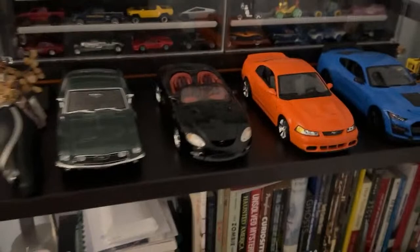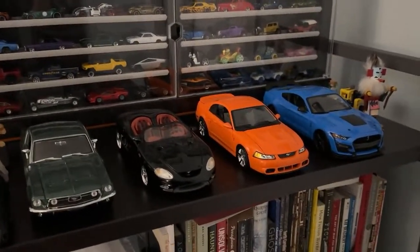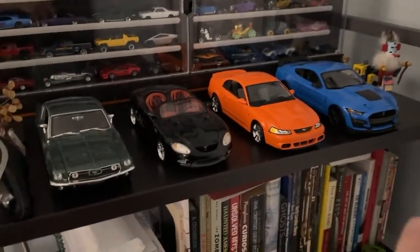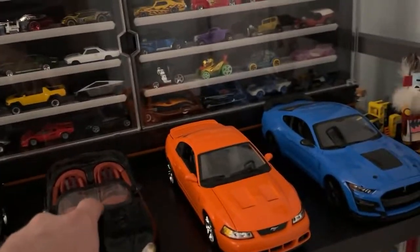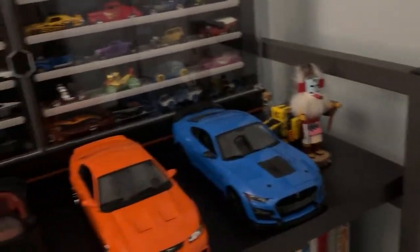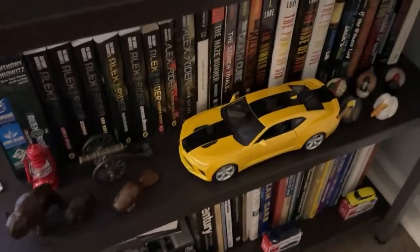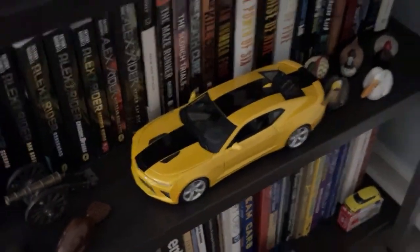Speaking of which, here are the 1/18 Mustangs that I have out right now. I did a similar setup several months ago, but I always liked this setup with these four particular Mustangs. You got the '67, the '93 Mach 1 concept, the '04 Cobra, and the 2020 Shelby GT500. So I brought those four back to put up on the shelf. And then I have my Camaro down here, the 1/18 Maisto 2016 Camaro, yellow with that awesome black stripe going down the center of the car.